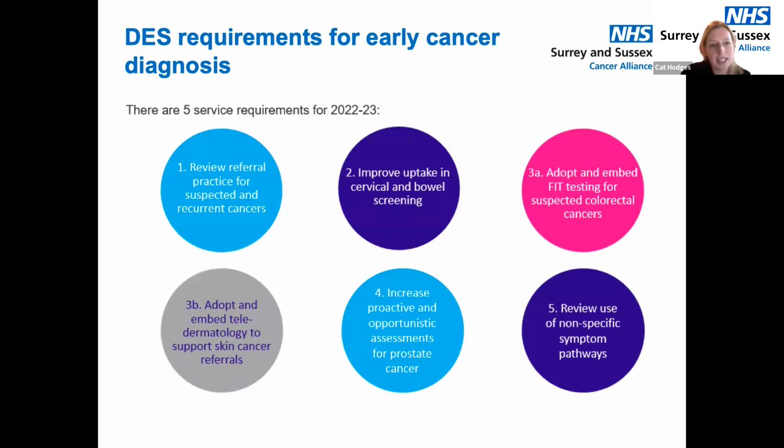These are the 5 requirements for the early diagnosis of cancer PCN DES. 1, reviewing referral practice for suspected and recurrent cancers. 2, improving uptake of cervical and bowel screening. 3A, to adopt and embed FIT testing, and 3B, teledermatology to support skin cancer referrals. Number 4, increasing proactive and opportunistic assessment for prostate cancer. And then finally, reviewing the use of non-specific symptom pathways.